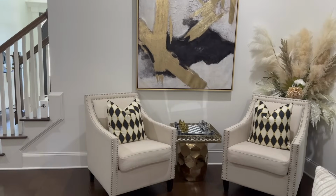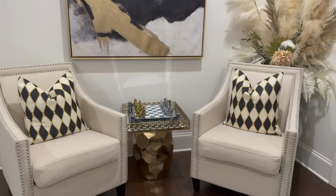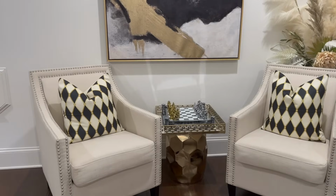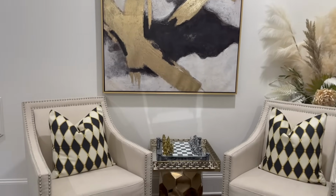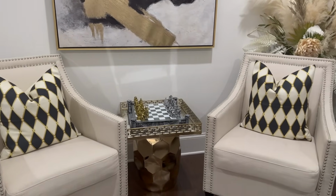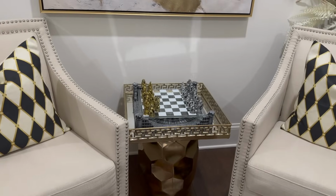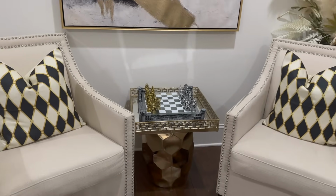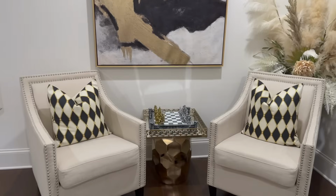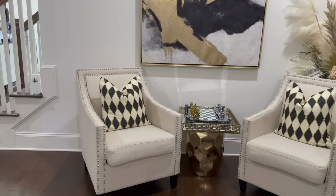On this side of the room, I've added the checkered pillows to this side, just to add a little bit more color and contrast to the painting that's on the wall. These will stay here for a while as well. I kept my chessboard with the little table there. Nice little conversation area in that space on that side.